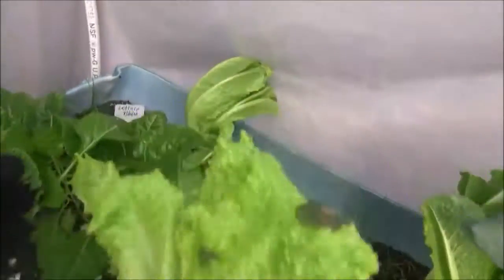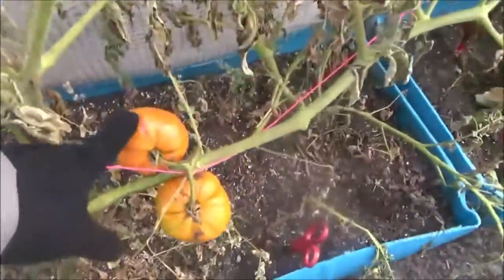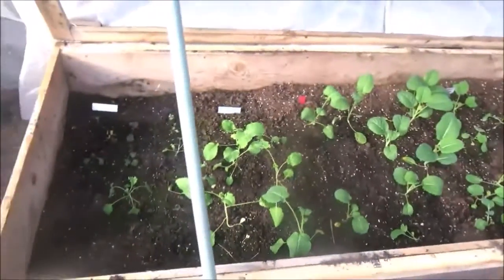But right there, here we go, we're uncovering the lettuce bed. Looks good to me. I don't think that the romaine lettuce did better than the butter crunch lettuce. That's the romaine back there. Here's the spinach. The spinach did a lot better. We got some Swiss chard. We still have some tomatoes on this tomato vine. Here we go. The broccolis and the Swiss chard in here are looking good. We have some butter crunch lettuce in there as well.